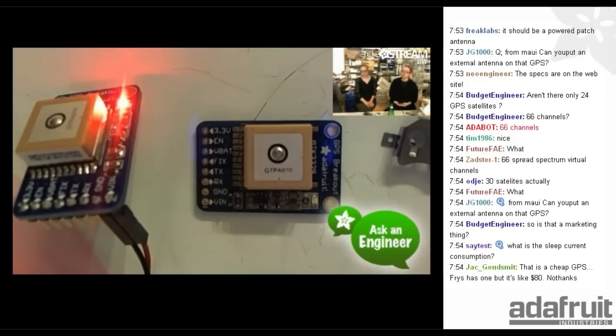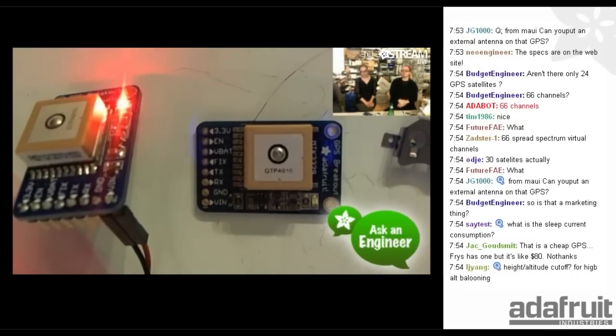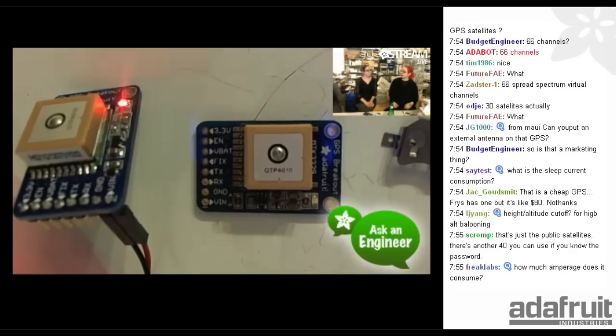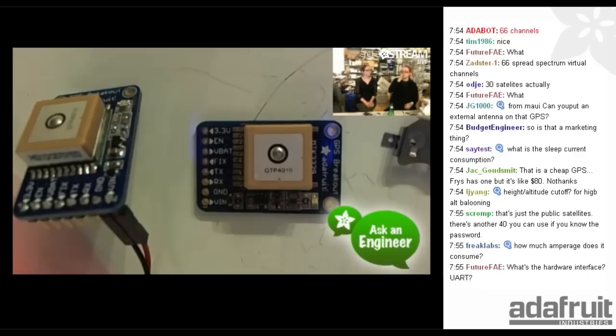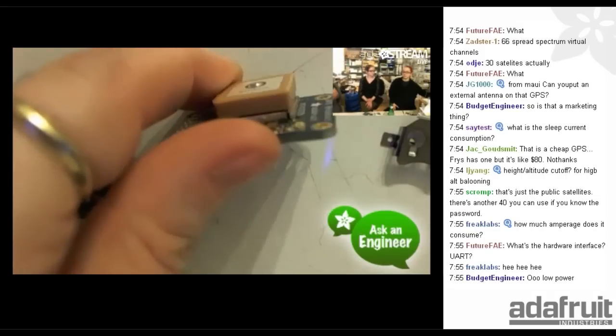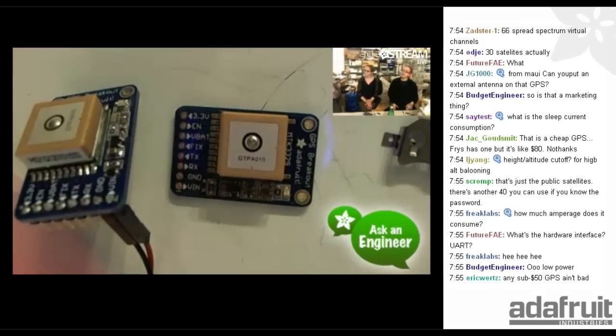Okay. Next up, is it a passive or active antenna, and what's the power consumption? It draws about 37 milliamps while tracking. I don't remember off the top of my head, actually, but you can check the product page. It has a standard patch antenna. Someone wants to know, can you have an external antenna with these? These are not meant to have an external antenna. We are thinking about having a version that has an external antenna, but a lot of people honestly want to have it all in one. Is it 66 channel? Yes. It has 66 channels.